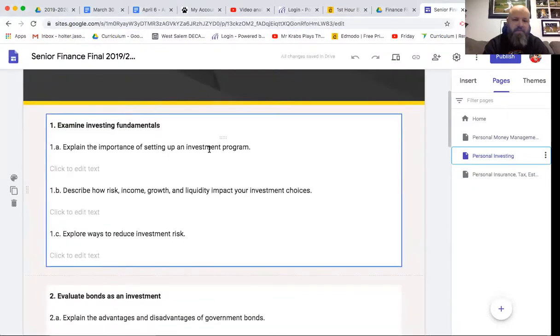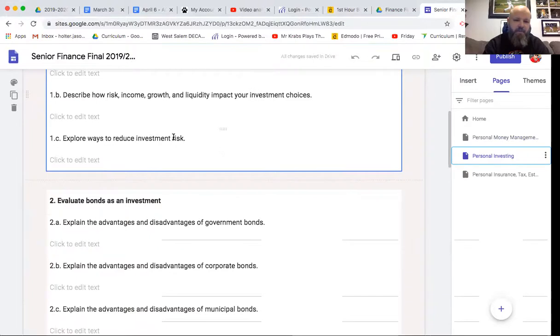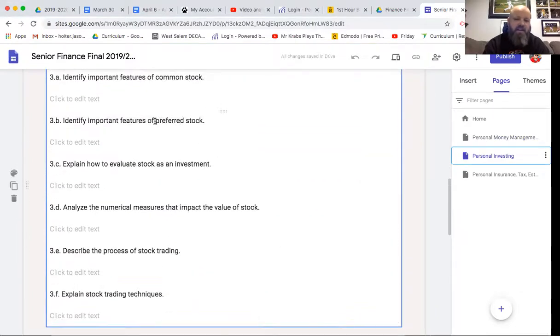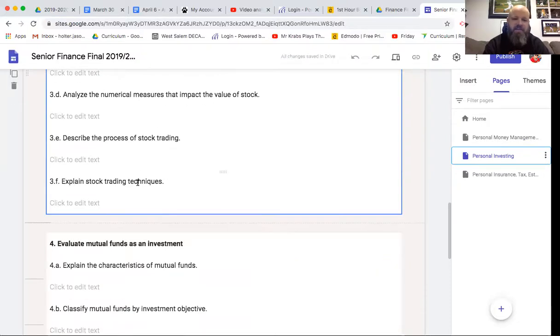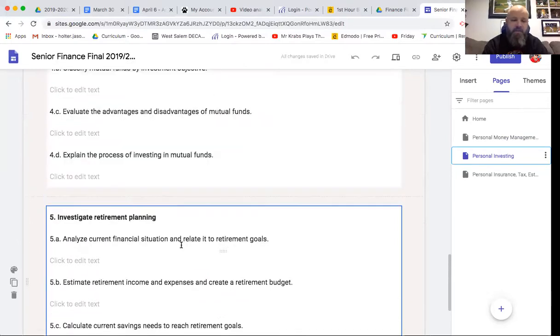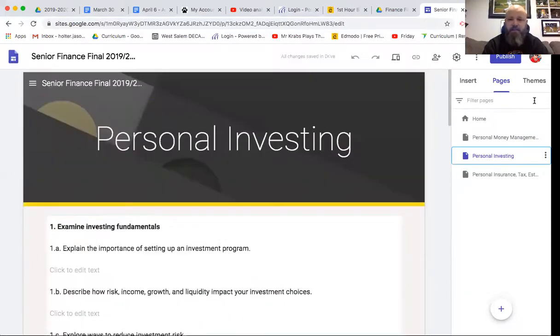Explain the importance of setting up an investment program, ways to reduce risk. I mean, bonds, we did a part of bonds. Can you talk about stock? Explain stock trading techniques. We have the stock market game. That's right there for you. So all of these things, as far as creating retirement goals and retirement budget, we talked about retirement in class, and we had virtual business lessons.